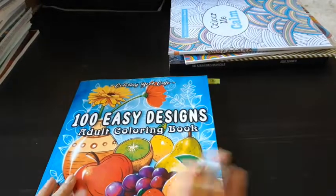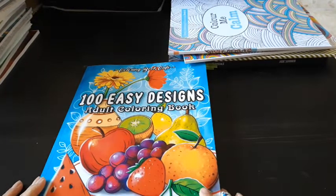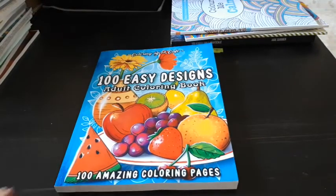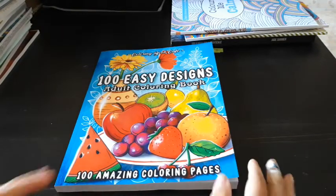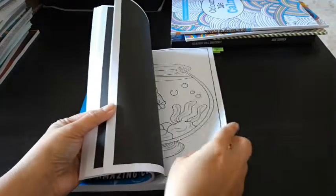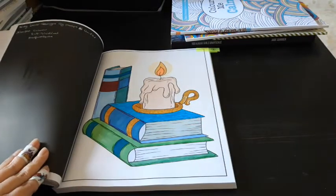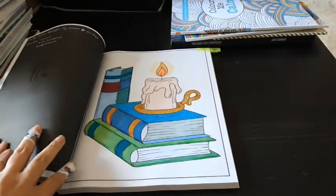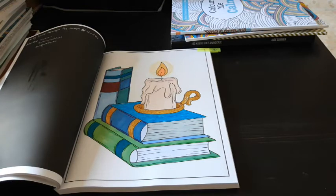Then I did one page, I think I did 2 pages, sorry, 2 pages from this 100 easy designs. And I think they were a part of my holiday wish scavenger hunt. So let's see. Yeah, so I did this one on the 30th of November, but since I had already prepared my November video, I'm showing it to you in December, and this was part of the holiday wishes scavenger, and the prompt was candles. So I had selected this picture for that.